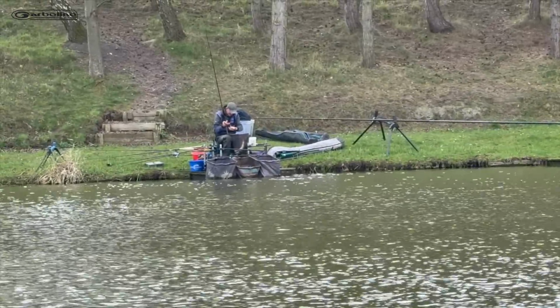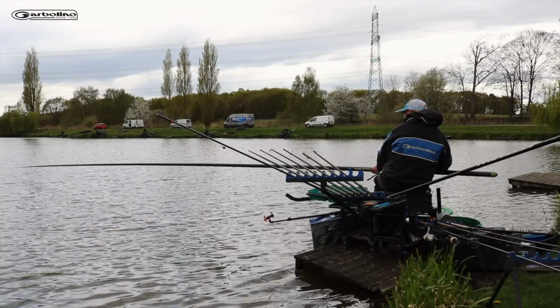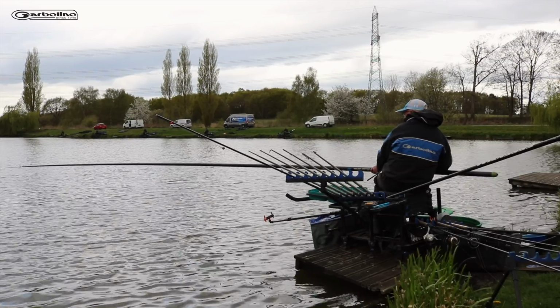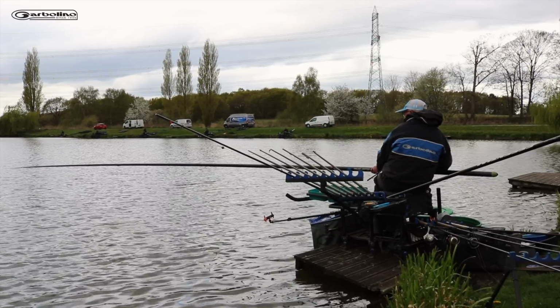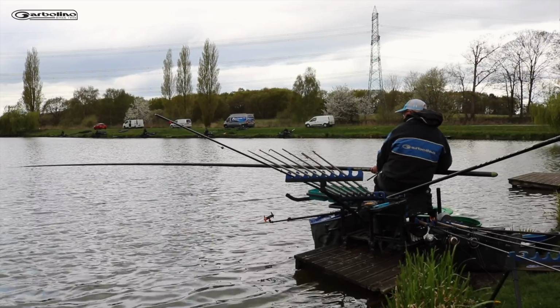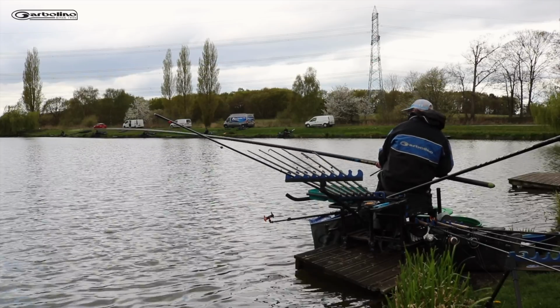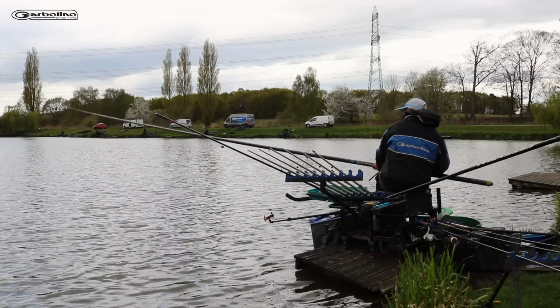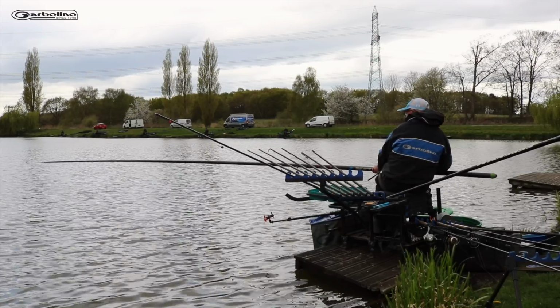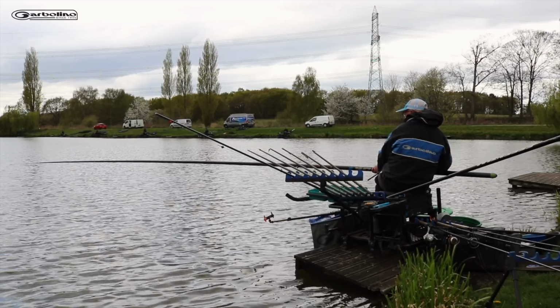It's weird how sometimes you can feed quite heavy and they come to your feed, another time you just need to slap and catch an odd fish that's about, rather than feed. You're giving them too many options.